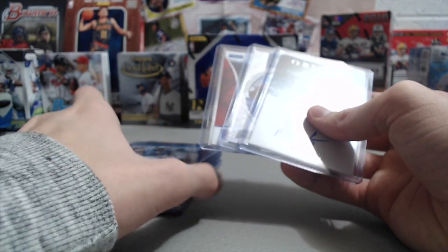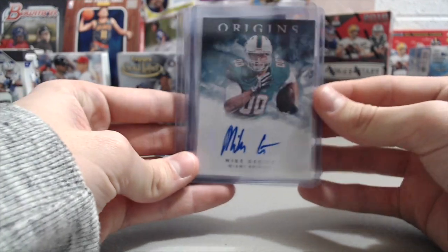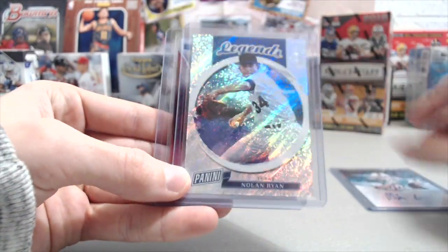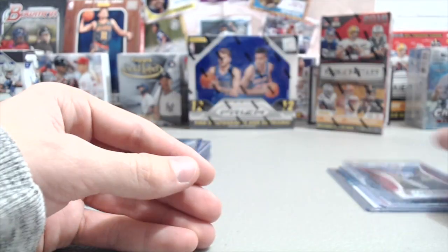And on Cyber Monday, he was also doing a deal where if you didn't get a hit, you got a hitless pack. So this is one of our hitless packs. Oh yeah, he makes these up. So in this one, we got a Mike Gesicki Origins Auto, and then a Nolan Ryan out of $299, and a Paul Perkins out of $49. So it's pretty cool.